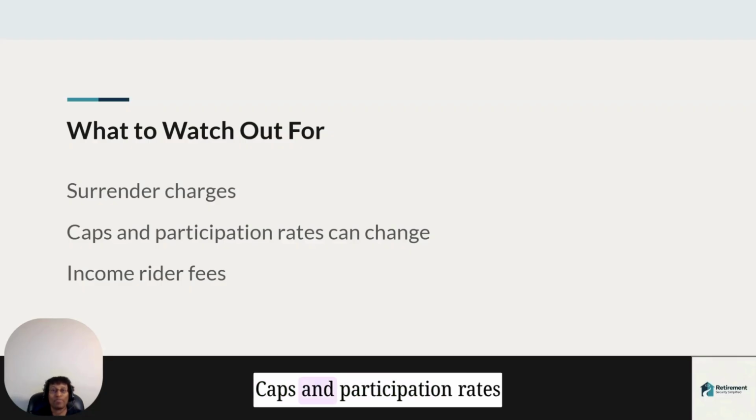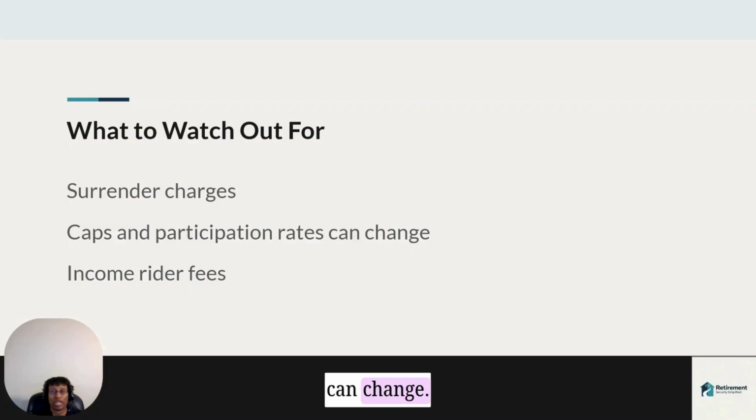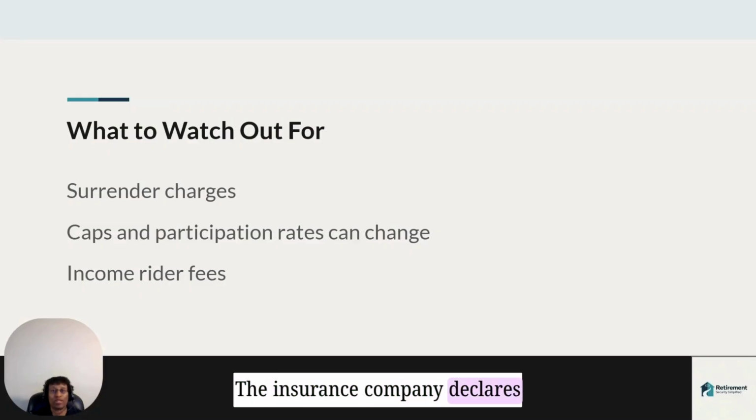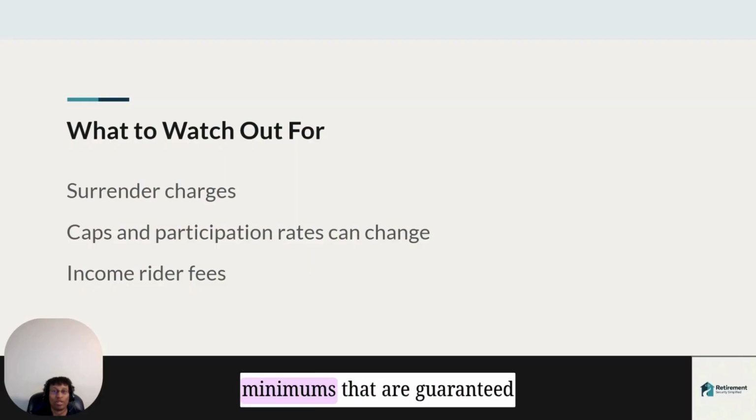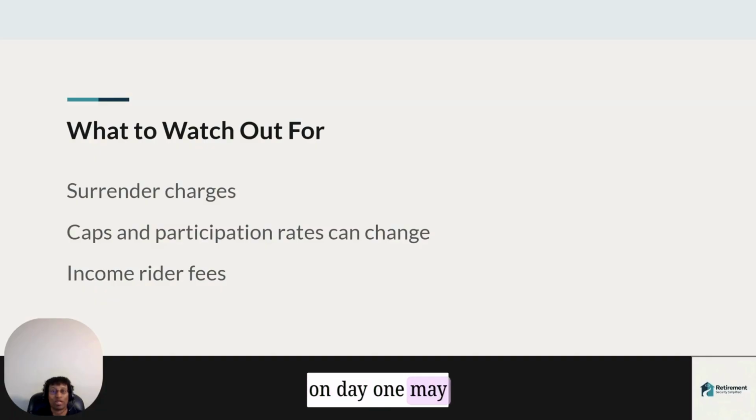Second, caps and participation rates can change. The insurance company declares these annually. They are not locked in for the life of the contract. What they cannot do is go below the minimums that are guaranteed in your contract. But you should go in knowing that the rates you see on day one may adjust over time.